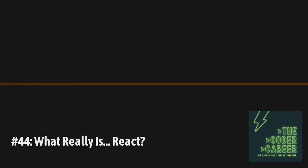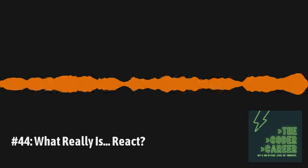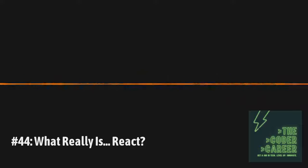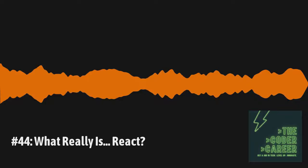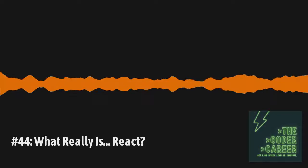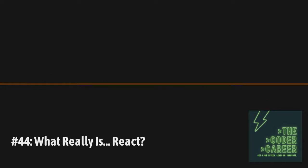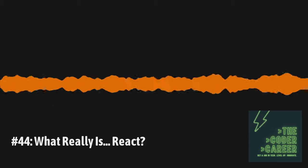And then you reference that state inside your JSX, inside this HTML-like language which has JavaScript embedded in it. You reference it in there, and any time that piece of state changes, the application reacts to that state change.